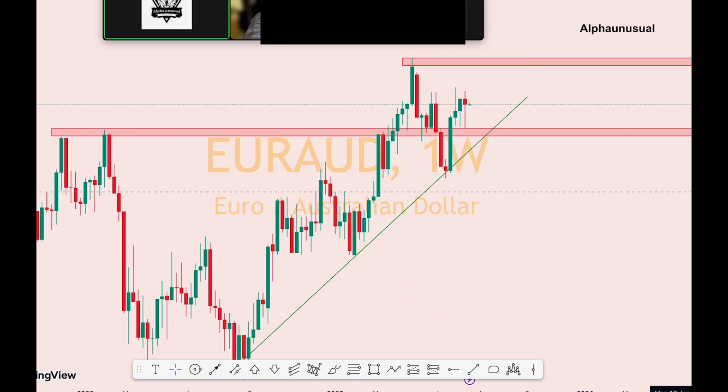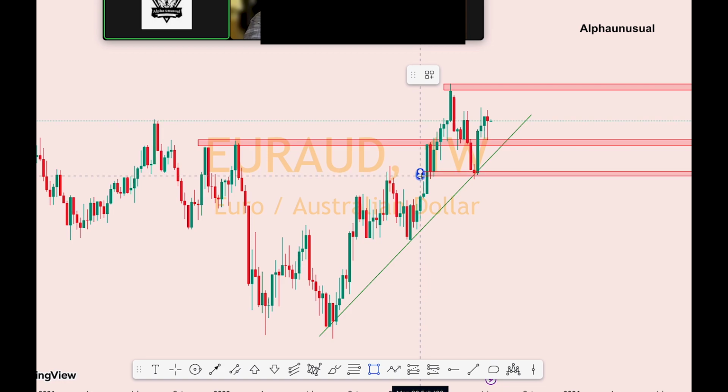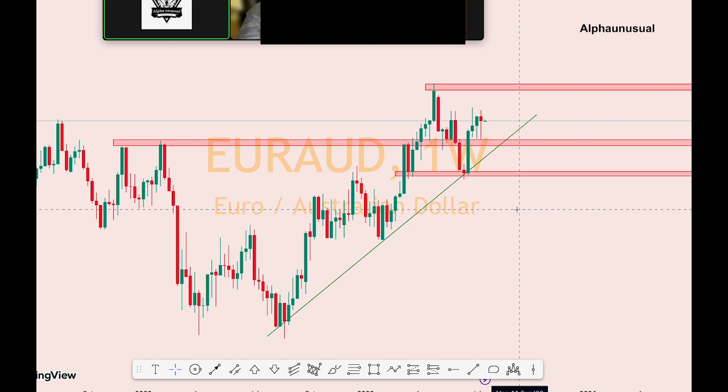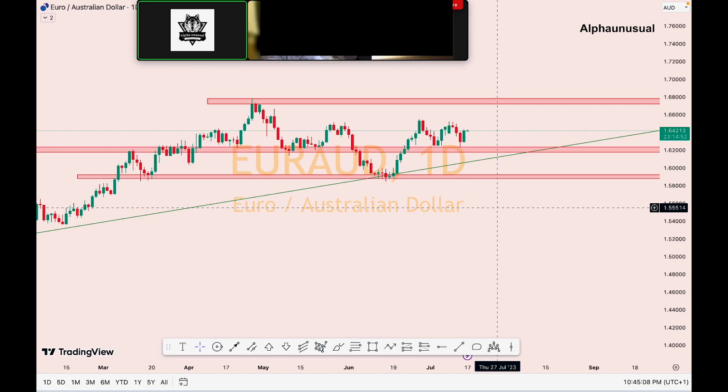I'm going to drop down to the daily and see what we have going on there. But just before I do, guys, I want to mark out this area of support over here, just in case we see price trade up to that level this week. Then we know that this is kind of a danger zone. We want to take some profit here and move our stop losses appropriately. So dropping down to the daily, let's see what we have going on there.